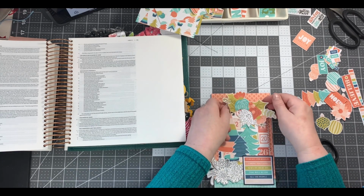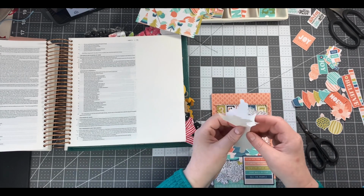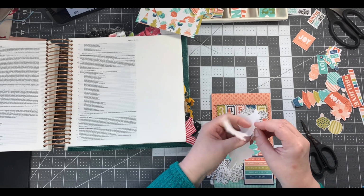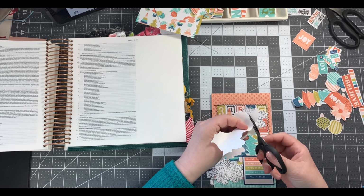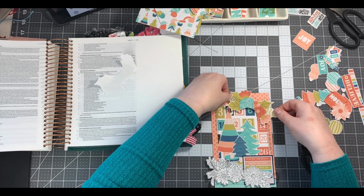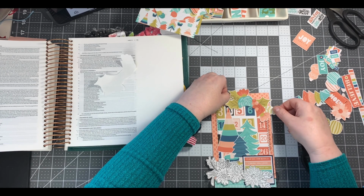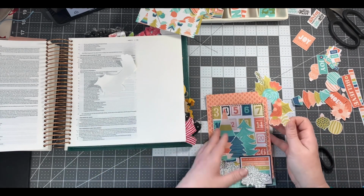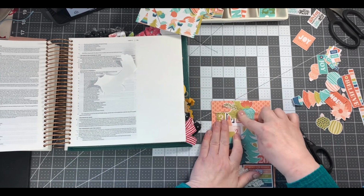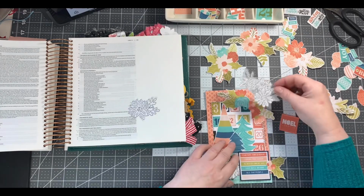And here's a little tip: when you want something potentially to lay up or have something else go under it, cut along that portion of it so that way the sticker paper is still on the back of it, and that way you can lift it up. You can always go back and put it down, but you can't go back and lift it up unless you want to use undo or something like that. So it's better to leave the sticker paper on in some cases if you know you want to lift up.